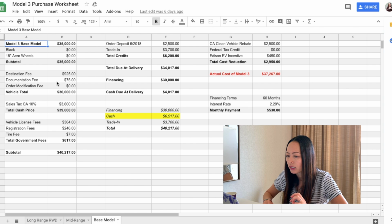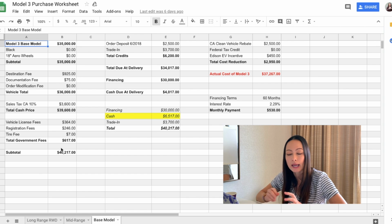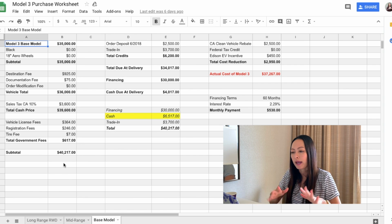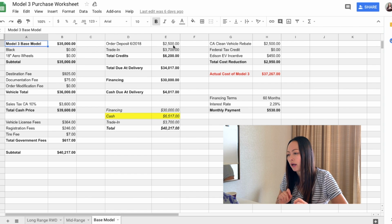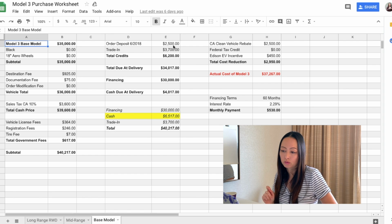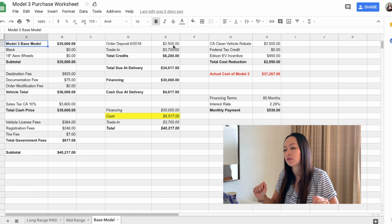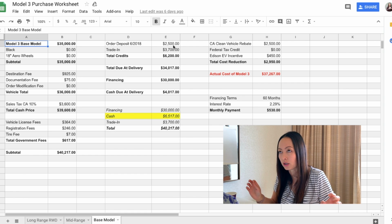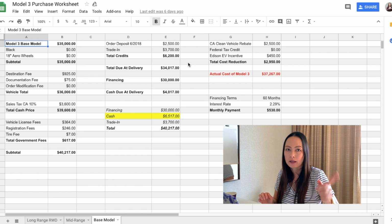And with the destination fees, documentation fees, taxes, license and registration, you're looking at the base model to be $40,217 altogether. Again, the price, the fees may fluctuate, but this is based off of what I paid. So just to give you an idea. Now, let's say that you put on a deposit of $2,500 to order that car and configure that car, and then you do another trade-in, again based on my BMW 328i trading at $3,700. The total credit is still at $6,200, just like the mid-range.